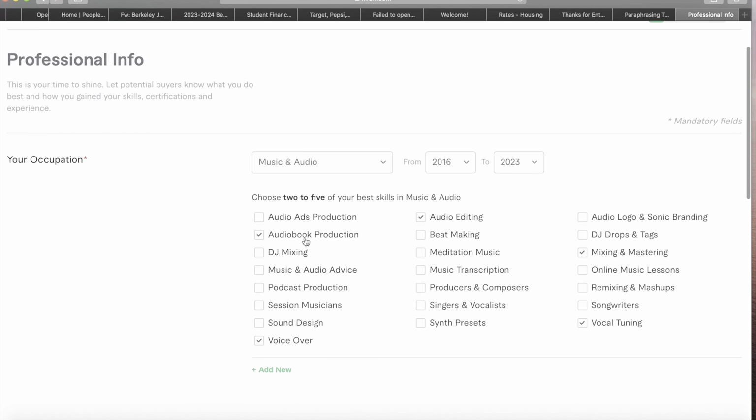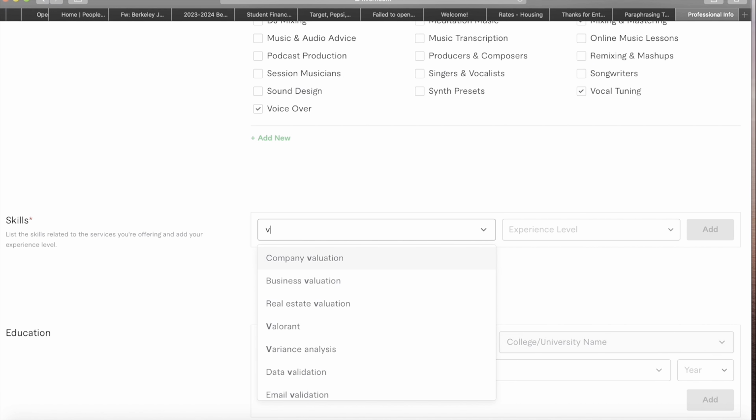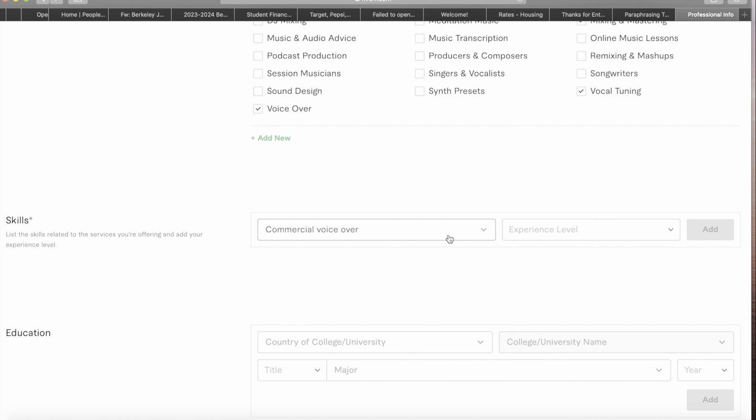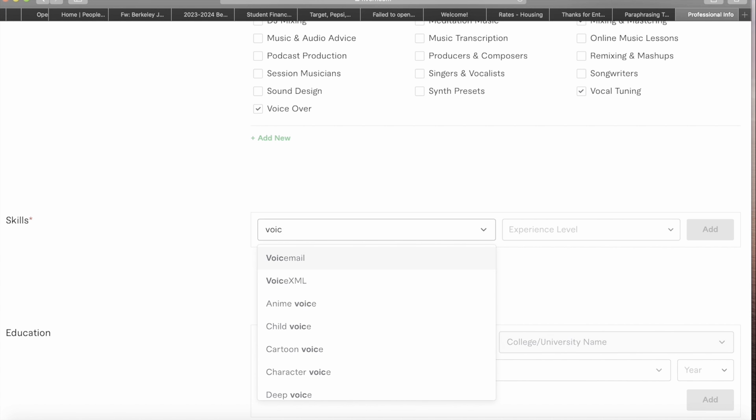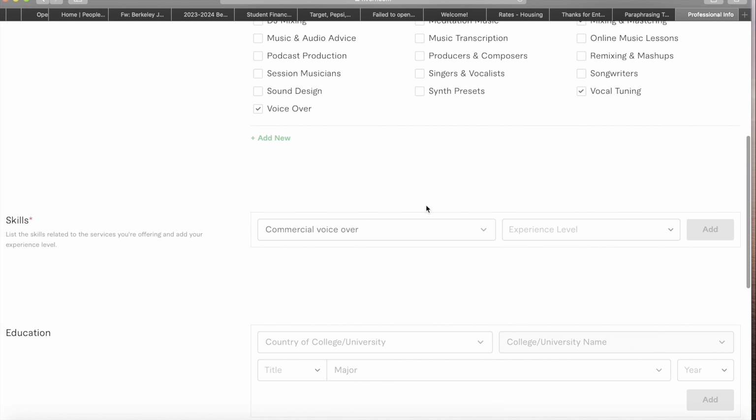All right, so after you're done with that part, you're gonna move to the skills part, and this is where you add the skill related to the service you're offering, and you add your experience level as well. So you can see, you can pick commercial voiceover, you can pick cartoon voiceovers, that animation, you can pick, you know, character voice, deep voice, impersonation voiceover, narration voiceover. I mean, any option you want, just pick it, normal voiceover, and that's it, right?